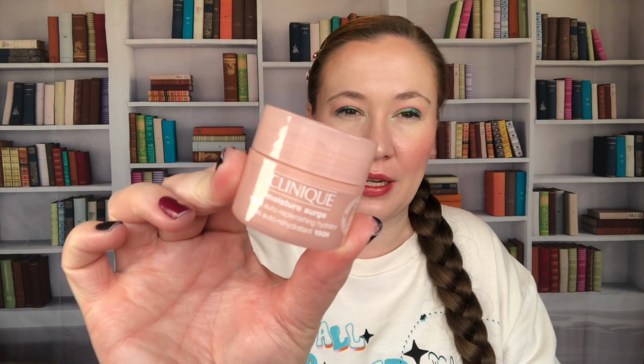Also finished another Moisture Surge from Clinique. I do like it. I liked the old formula better. I don't feel like the ones that are supposed to last longer work as well on my skin. They don't work as well as the 48-hour one versus the 72 or 100-hour. I don't know. I wish they would quit reformulating it. It's ridiculous. Then I finished a Clinique Foaming Sonic Facial Soap. This was pretty good as well.